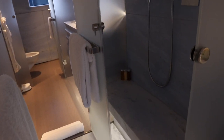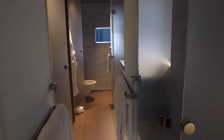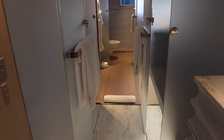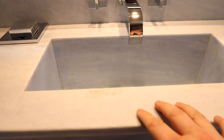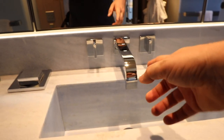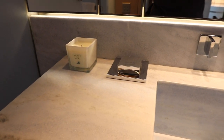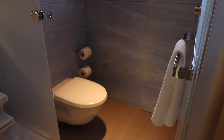Let's have a look at the bathroom. There's a shower, nice. It goes straight through there. Like I was saying, the quality of everything, the marble, the taps, everything is absolutely top quality. Another toilet here. So you've got his and hers toilets. Every discerning billionaire needs that.